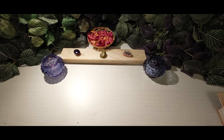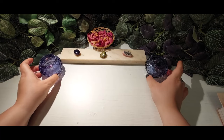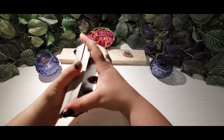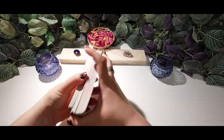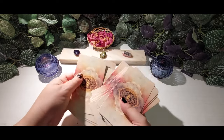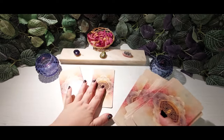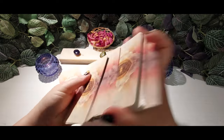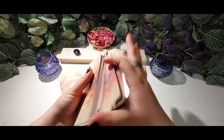All right, so this is for those of you who would like to select with a crystal and a card. This is going to be the selection for the card. Let me get into it. Spirit, tell me about pile number one. What is their future spouse's physical appearance? Spirit, pile number two. Pile number three, spirit, the rhodochrosite. What is their future spouse's physical appearance?